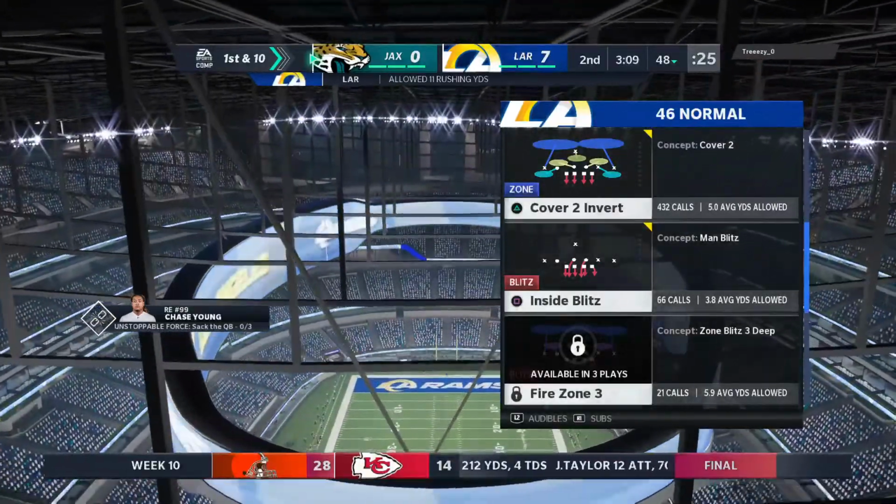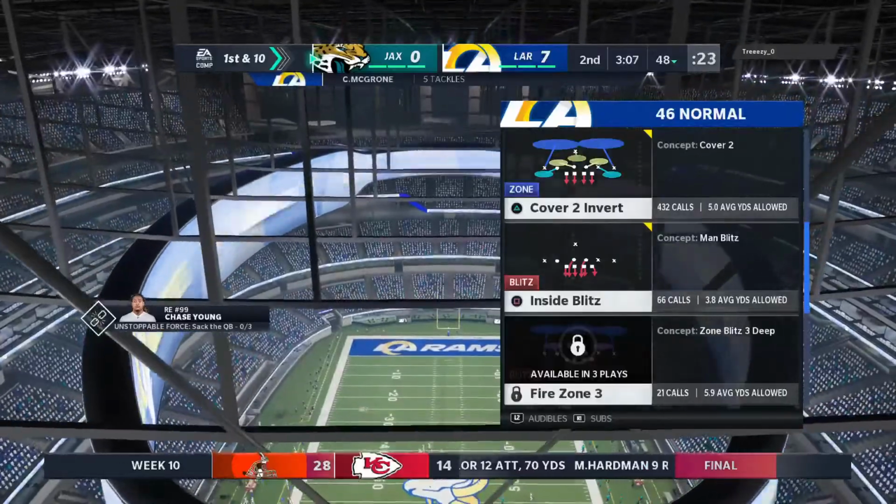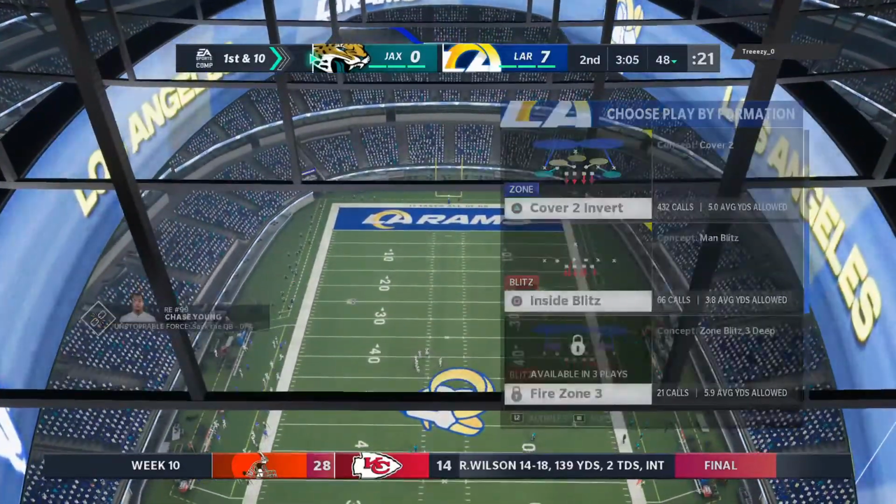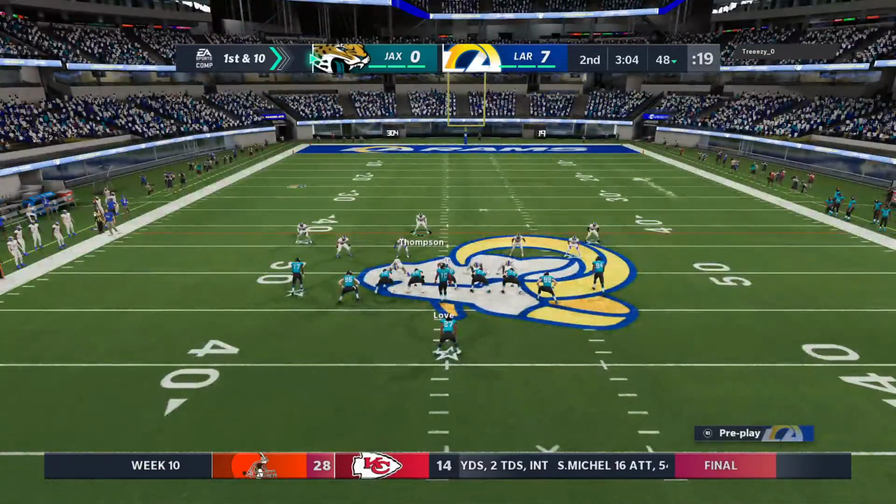And you talked, watching film, a lot about his form and just hitting the hole, running north and south, as we like to say. And I think he's been doing that a lot recently. Squaring those shoulders and getting downhill.